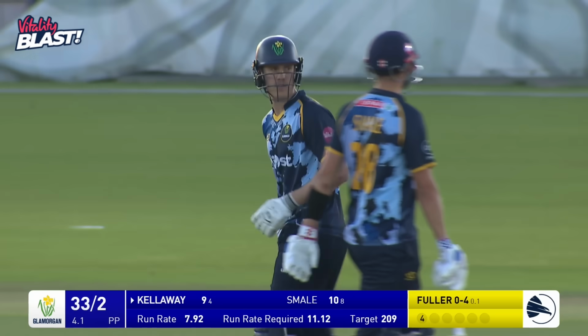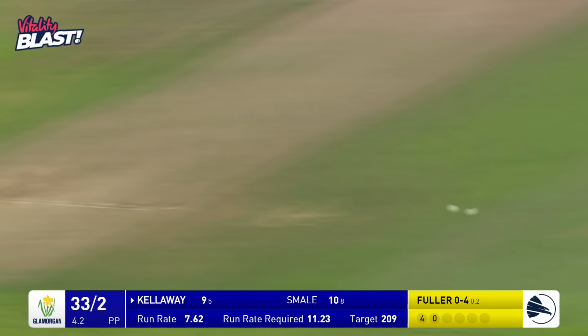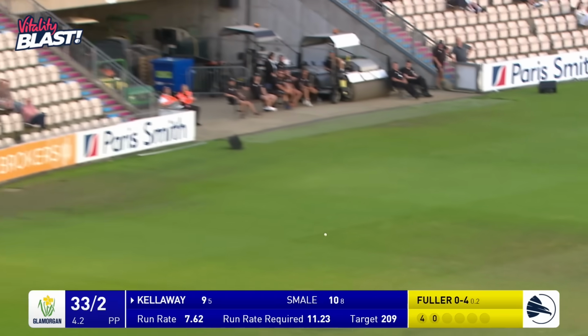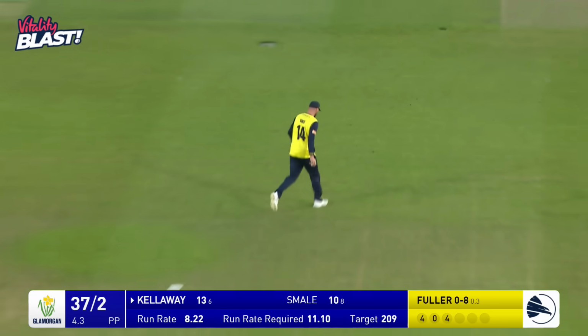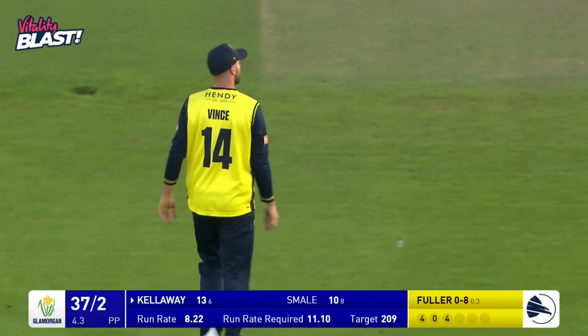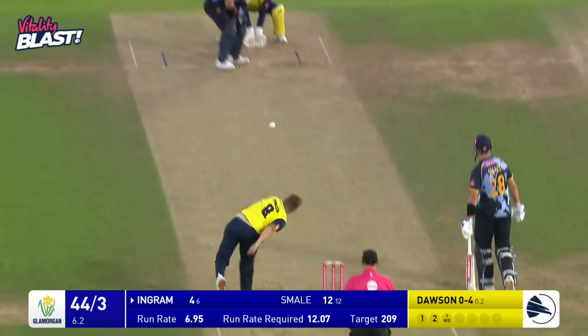Didn't need to, really. Here's Fuller, runs away from us again, comes down the wicket. Callaway drives through the covers. Lovely shot, 4 runs. Timed beautifully as Fuller comes in and bowls in the air. This will be catch number 251, James Vince. Simple one for him, and Callaway goes for 13. 44 for 3.